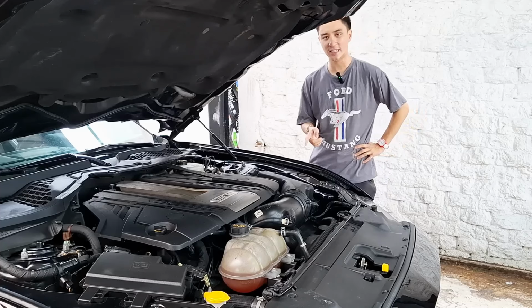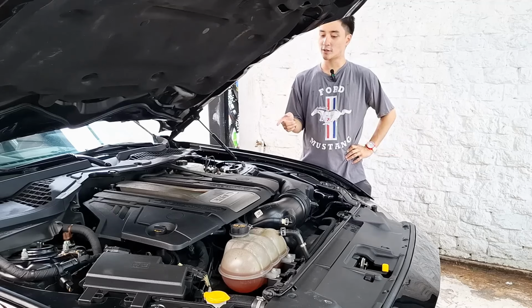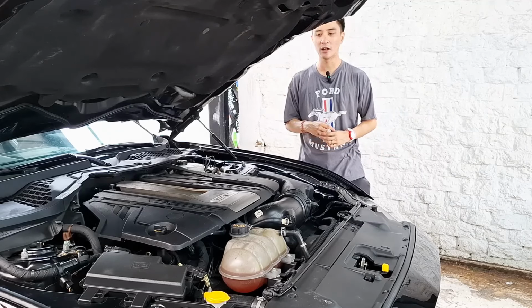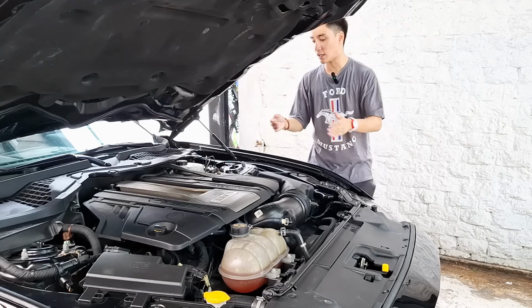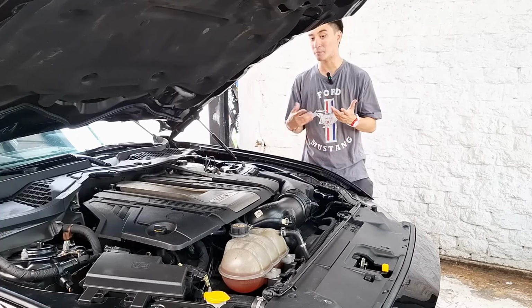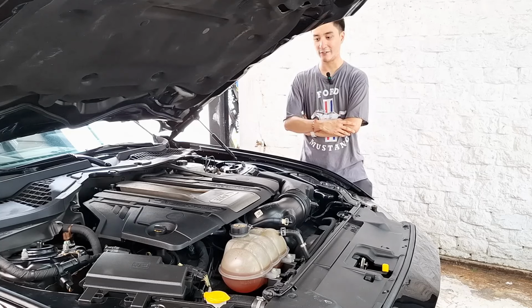Having researched this car, I found something really interesting. For the 2022 and 2023 model years with the same face as this car, it was producing about 10 horsepower and 10 Newton meters less than these early model years. Very interesting why they did that. Maybe it's just something to do with emissions. This is the most powerful refresh model of the Ford Mustang.